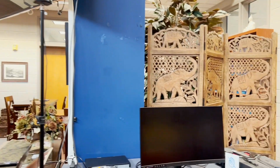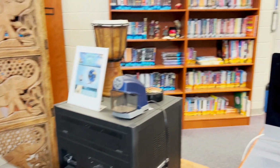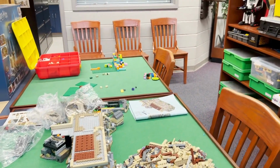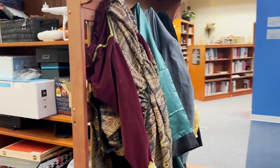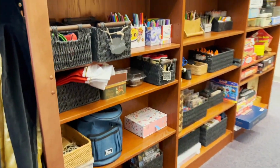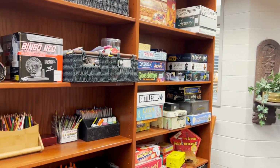In the back of the library, we have what we call our makerspace. As we move along here, you'll see that we have a virtual reality headset and keyboard. As we move on around the back, we have large Lego sets that we work on. This one is going to be Harry Potter. We have Lego robots. We have all kinds of costumes that you can try on. And we have a large inventory of craft materials that we use after school and during the classroom. These are all hands-on experiences for you.